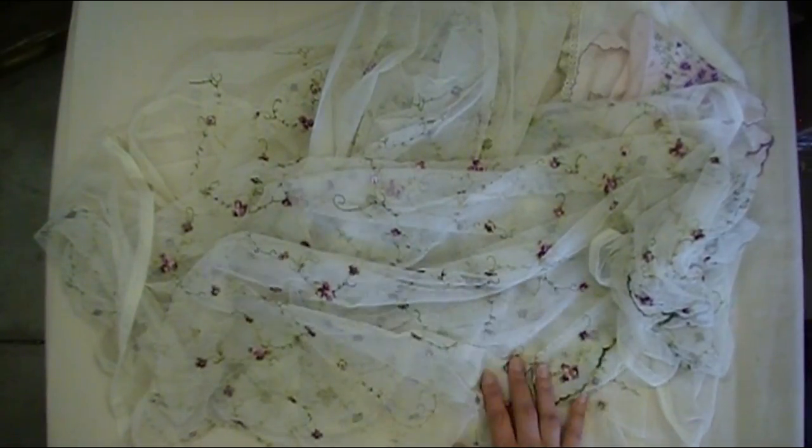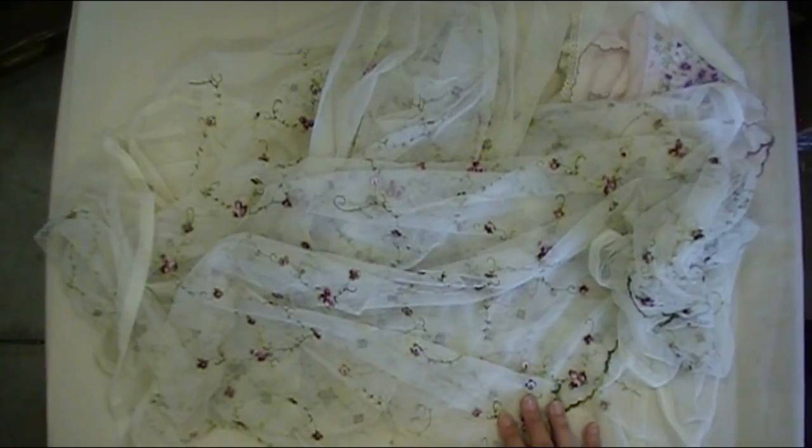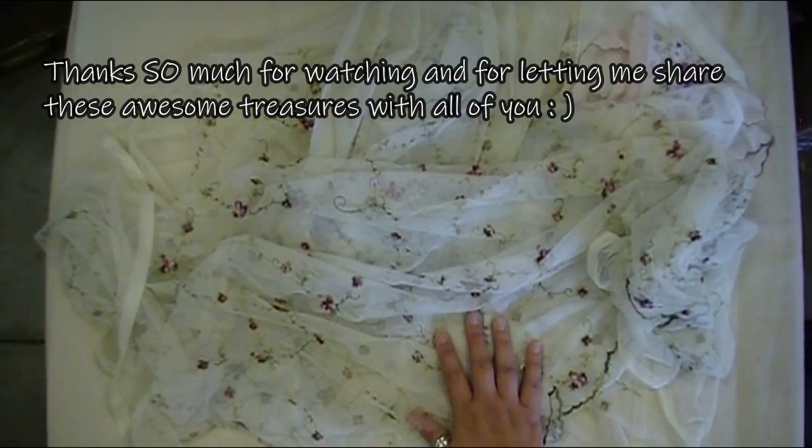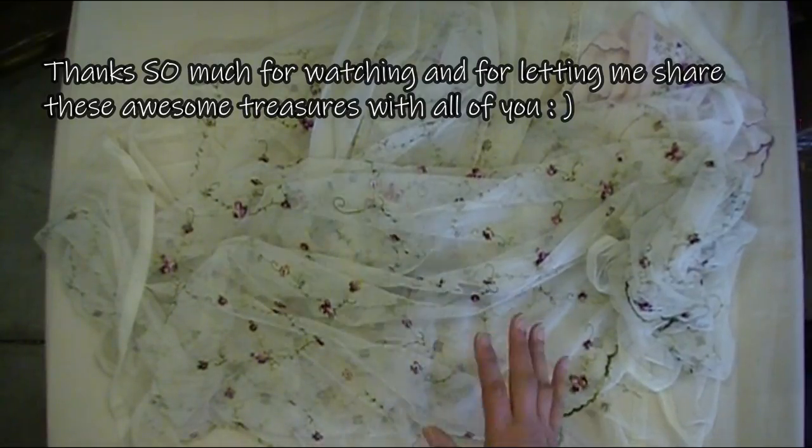So I'm going to go ahead and wrap this up because it's been long enough, I know, and I am going to get these items washed, and then I'm going to be working on a couple projects. I'm altering a couple of vintage pieces that are going to be storage for my craft room. So I won't always just have haul videos up before my craft room's done. I'm actually going to have some project videos too.